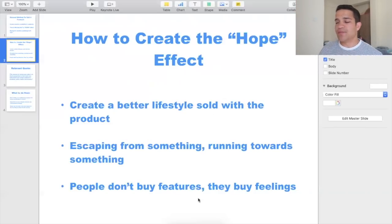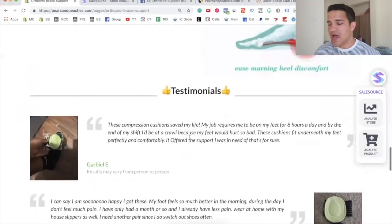And then the last thing, people don't buy features, they buy feelings. What a lot of you guys do is you focus on specifications and on features. You're not focusing on feelings. You need to focus on what the product delivers to them, not how. And what the product delivers is basically a feeling, a hope, a new level of life. And I think this brand does it absolutely well.